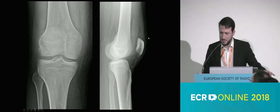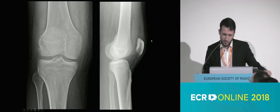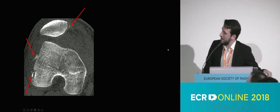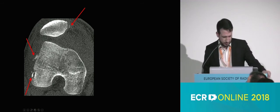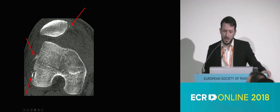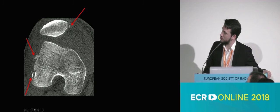But since we had the CBCT and since she was really painful when we examined her, we decided to give it a try. And at the end we were right, because we found a classical pattern of avulsion of the middle aspect of the patella and avulsion fractures of the lateral aspect of the femoral condyle, which is a witness that there has been a lateral luxation of the patella that was spontaneously reduced.